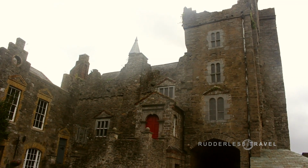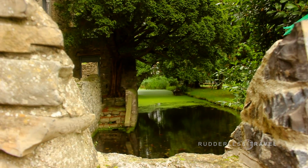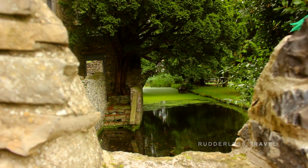And one thing that I really thought was really cool is that this castle actually has a moat still around it, which is actually pretty cool because most of the castles that we visit, they drain the moat, and this one still has the moat around, which is actually quite cool.